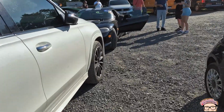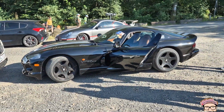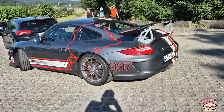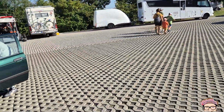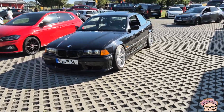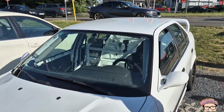Like that. There's a Viper here, man. Bam! E36 gang. There's another one. This is even a compact for the lovers. Very nice white one. Caged and everything. One seater.